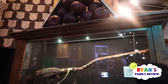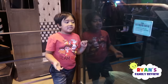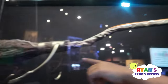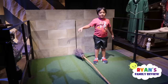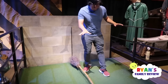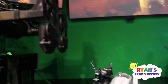We're looking at the broomstick. This is the Nimbus 2000, and this is the Firebolt. Yes, his best broom is the Nimbus 2000. Oh, really? Well, I thought he got upgraded to the Firebolt. Later on, he got the Firebolt. All right, Ryan's gonna do it. Good camera. Daddy's turn. Yay! Here's all the vehicles from Harry Potter.